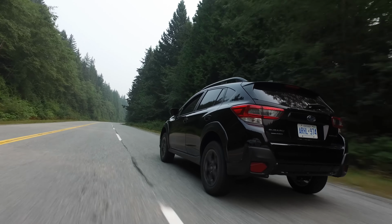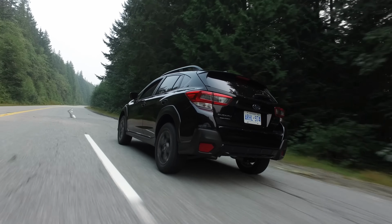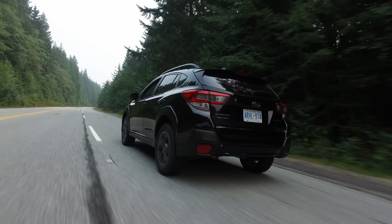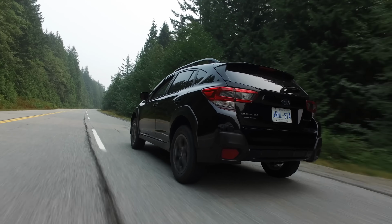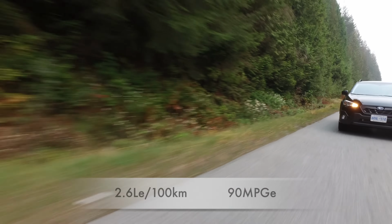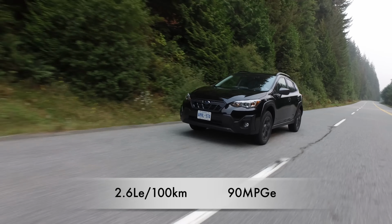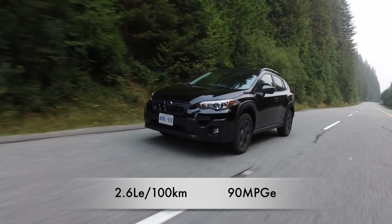All right, now we get to a very slim pickings, the plug-ins. There are two in this category, but there's a catch with the first one. The Subaru Crosstrek plug-in hybrid all-wheel drive is available in Canada, in Quebec, and in the US. It gets 2.6 liters equivalent per 100 kilometers combined. That's 90 miles per gallon equivalent.